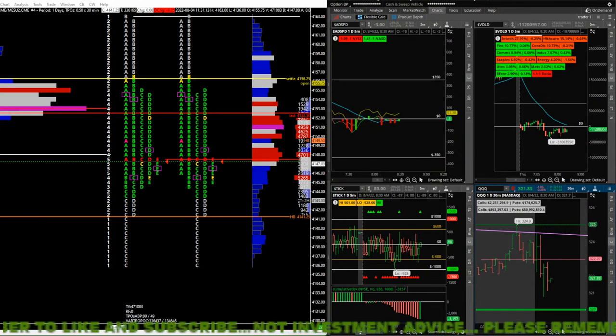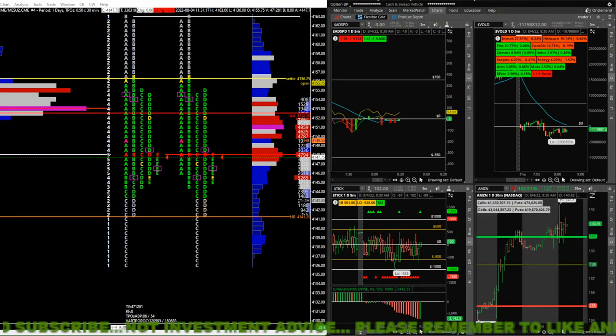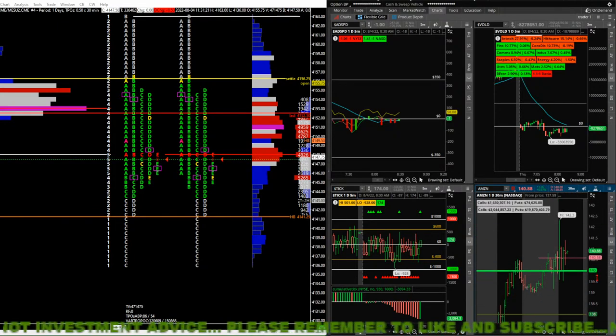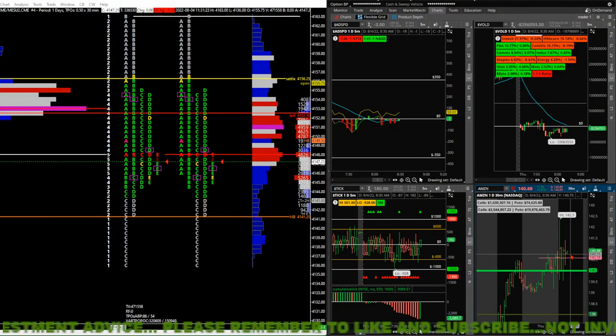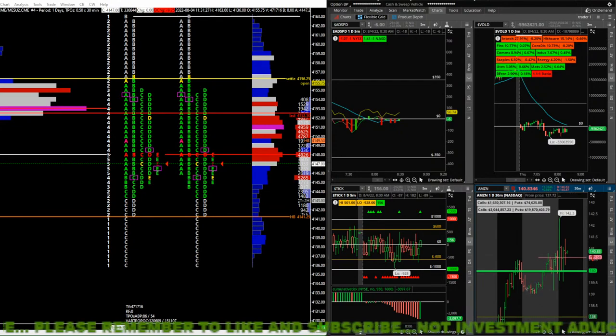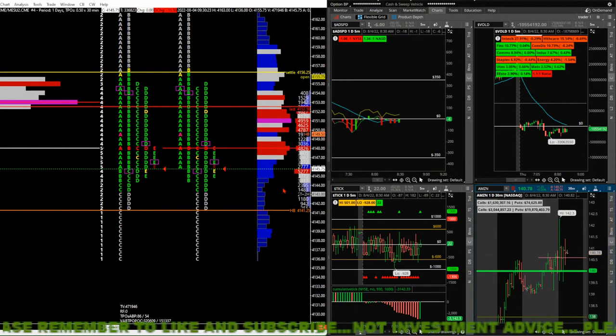Amazon's kind of gassing here too. Where's the mouse at? Yeah, it just jumped up from like 140 to 141. So a dollar move is still a pretty decent move for a stock.